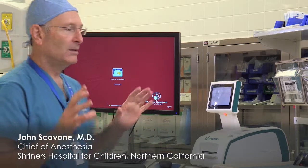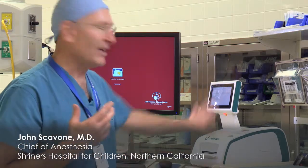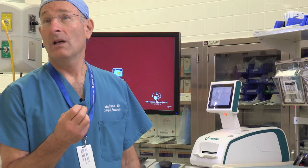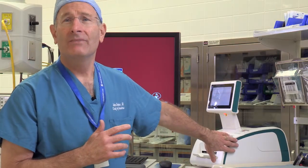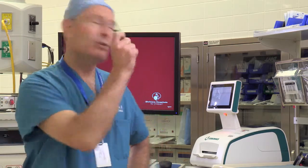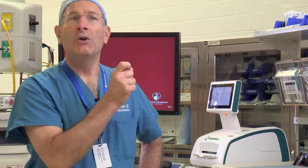Now, this device over here, which is manufactured by Codonics, and really, I don't work for the company, I don't have any investment in this company. This is an absolutely brilliant device. I understand it was invented by an anesthesiologist at Harvard. And really what this thing is, is a safety device. And what it allows the anesthesiologist to do is to be absolutely certain that whatever drug he's drawn up or she's drawn up, she knows exactly what it is.